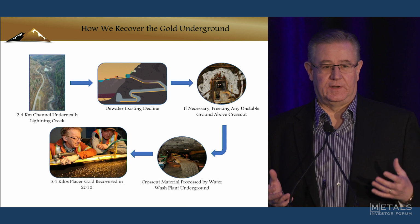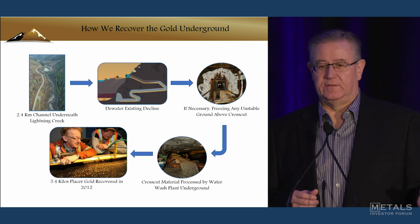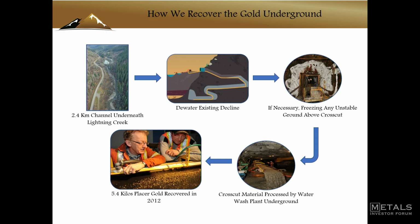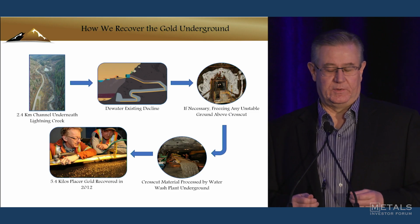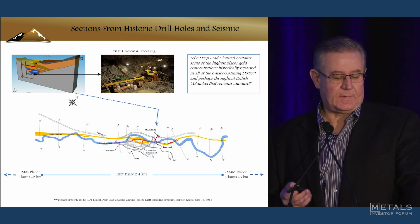We determined based on that bulk sample, and the round slide beneath that is the underground processing. We simply wash the gravels that we excavate underground, liberate the gold, take the concentrate up to the assay lab, and that's our guys actually recovering gold in the assay lab above ground during the bulk sample. We learned a lot from that. One thing, we don't need to freeze much, if any, of this deposit to mine it, because modern grouting techniques and the way our miners want to attack this, we can probably do it a lot cheaper than we first thought we could, but I'll get to that in a minute.